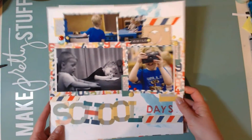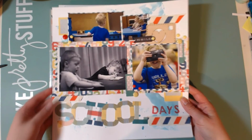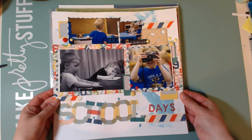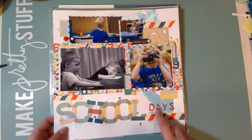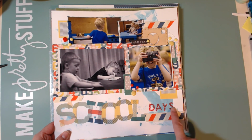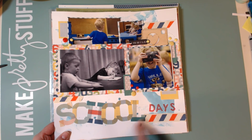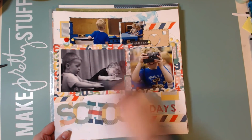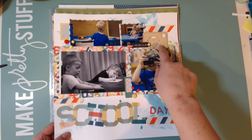So then there's this page, which was the companion page to that one. And this was my third layout. I used a Close to My Heart stamp set for this, for the title. I got the ribbon from a Studio Calico kit, I believe. And this I also got from the Studio Calico store.